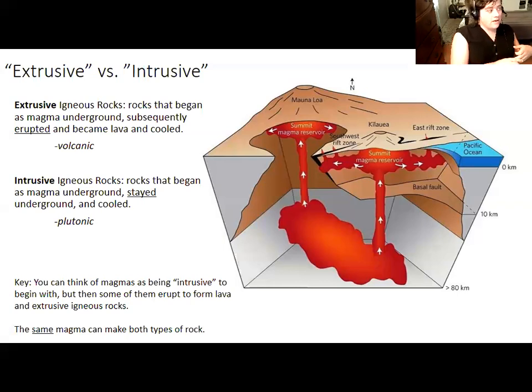showing that the Hawaiian hotspot isn't just a single vent feeding a single volcano. They've modeled that there's a large magma chamber sitting underneath, and that there's several vents coming off from that chamber feeding different volcanoes and different fissures. But it shows you that the magma underground is connected to the magma above ground.